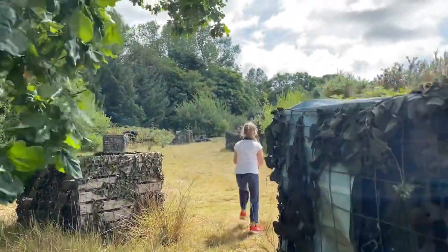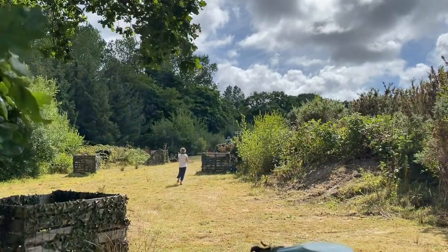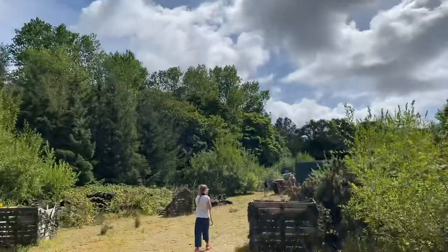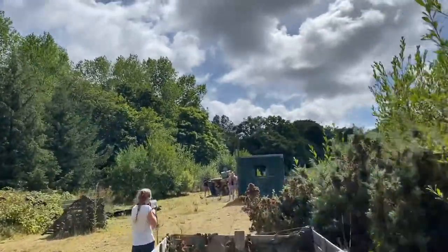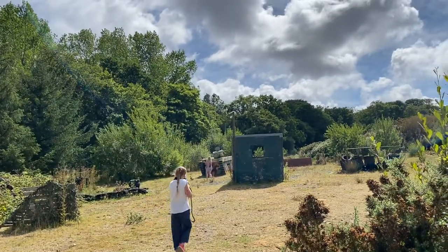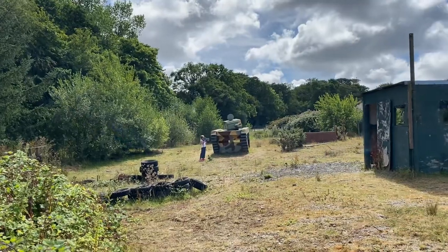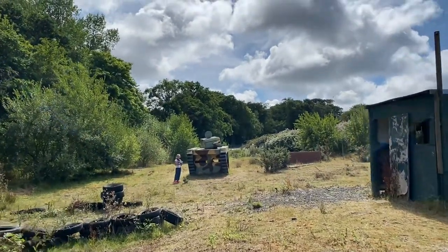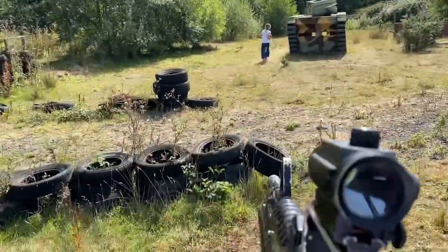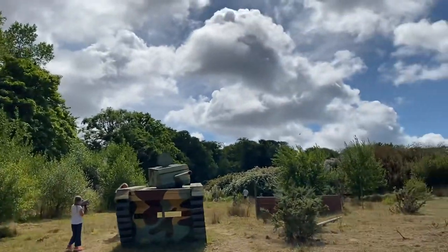Get him, Holly. Go, go, go, go, go. Run, run, run. Shoot her, Hollie. Out in the open, you're going to get shot. Hollie's found the tank over there that she's hiding behind. Get in cover, Hollie. Get in cover. Don't shoot me. There's Nathaniel over there.